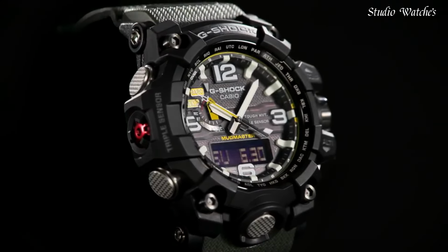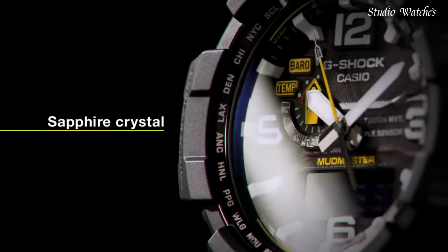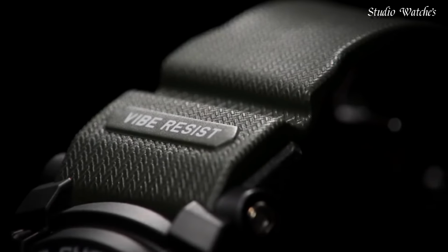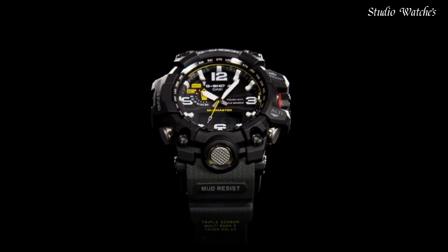The following features are equipped: glowing hands, glowing markers, screw down crown, radio controlled, world time, compass, barometer, altimeter, thermometer, chronograph, countdown timer, alarm, power reserve indicator, perpetual calendar, backlights, date, day, month.